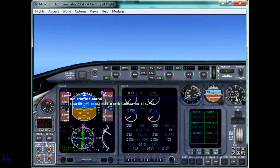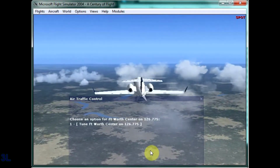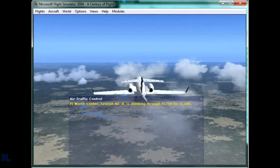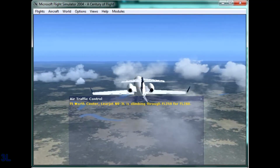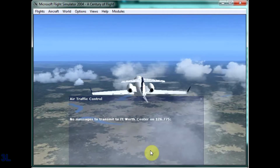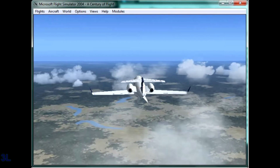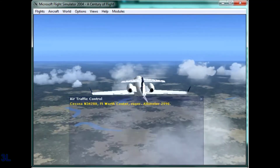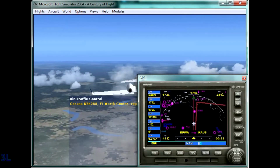Learjet 3 Lima, contact Fort Worth Center on 126.775. 126.775, Learjet 3 Lima. Fort Worth Center, Learjet November 03 Lima is climbing through flight level 258 for flight level 280. Learjet November 03 Lima, Fort Worth Center, roger. Fort Worth Center, Cessna November 34288 with you, 10,500. Cessna November 34288, Fort Worth Center, roger. Altimeter 2990.